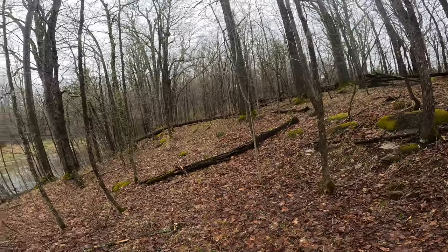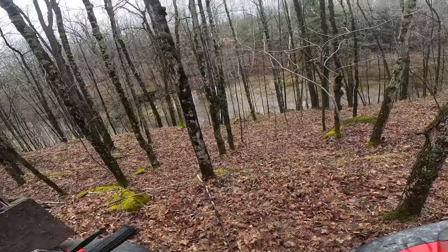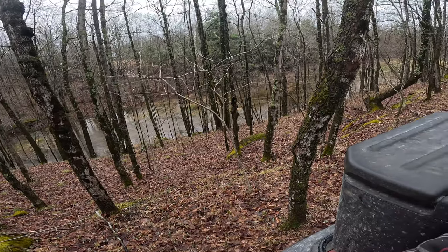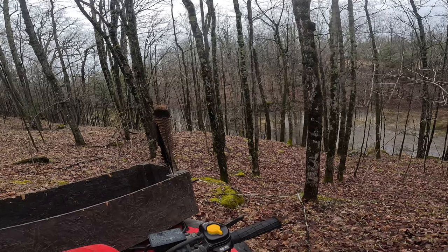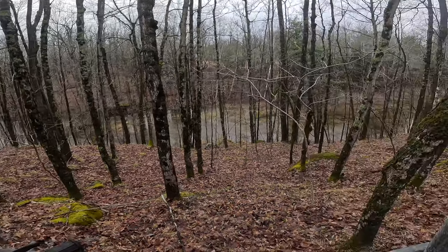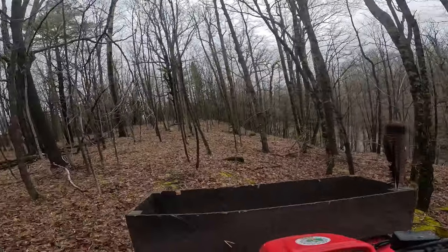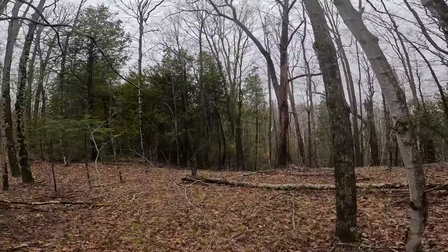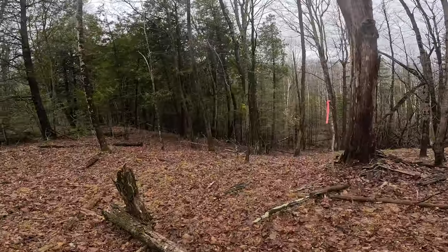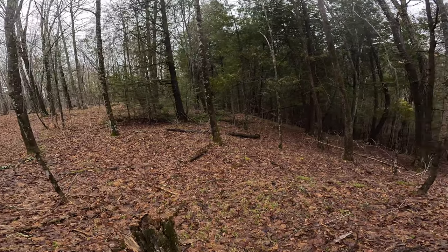Then I gotta bring them all back out again too. Now that water sure is running, even though there's no real source to it except melt and runoff. There's a lot there. Well, there's our last marker. So I'm not sure what we're gonna find on this one.